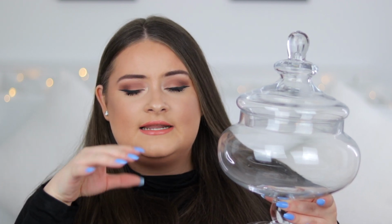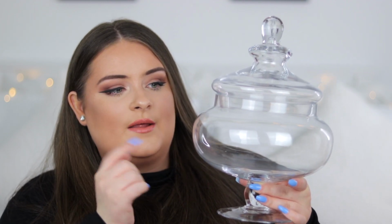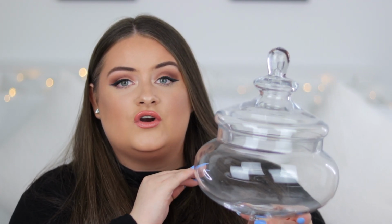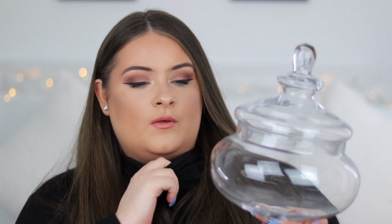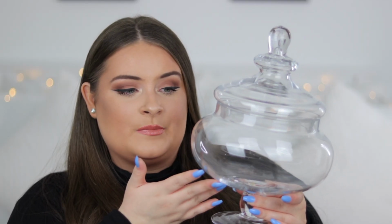And then I was also thinking maybe putting just cotton pads in it, but I'm not too sure. I suppose I'll find something for it, but I really wanted to get this because I've been looking for something like this for years. And eBay actually sell them, but they sell them for nearly £30, and this was only £7.99, which I think is a total bargain. So yeah, really excited to fill this up with something.